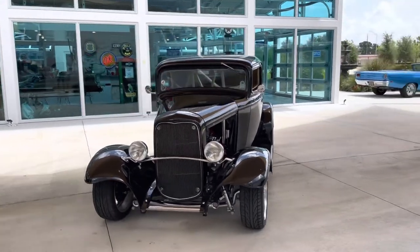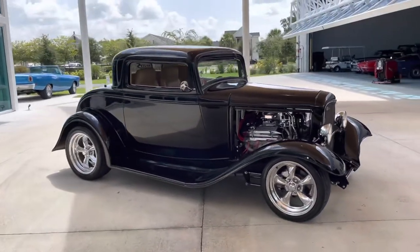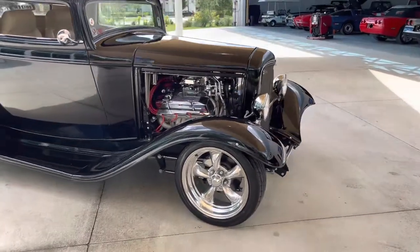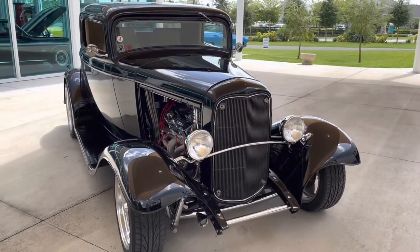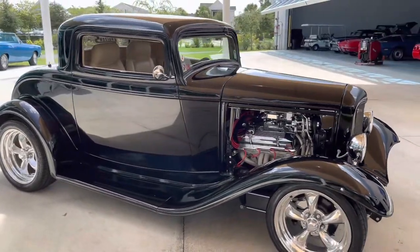And today we are talking about a 1932 Ford Coupe. Yes, we have a beautiful 1932 Ford Coupe Tudor here. It's powered by a 350 Chevy small block with a 4-speed automatic transmission. It has air conditioning. It has power disc brakes.